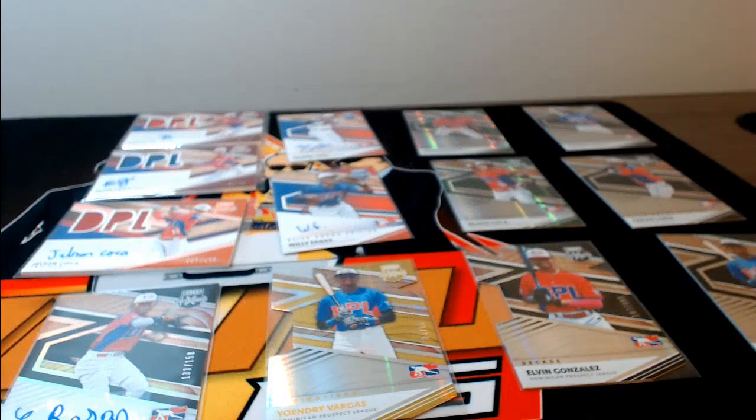So here's how we're going to do this. These are all in order. So like 1, 2, 3, 4, 5, 6, 7, 8, 9, 10, 11, 12, 13. It's kind of in order of hits. These are the jersey autographs. There's an autograph that's numbered, two autographs there, a die cut that's numbered to 24, I believe, a couple green numbers, and then those are all just numbered to 99.